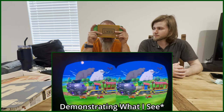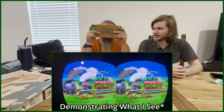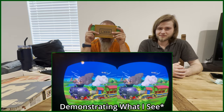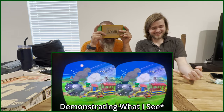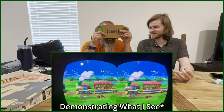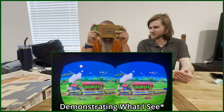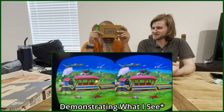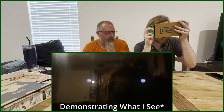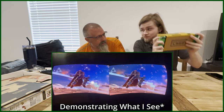Who's the big guy? Ganon. It's so grainy, I can't really see. You got Ganondorf, Zelda, Young Link, and then regular Link, all fighting on the Spirit Tracks train. Wow, that's actually really cool. Honestly, looking at Link in VR.